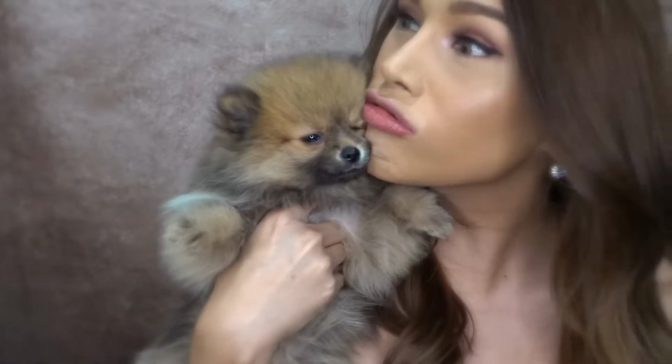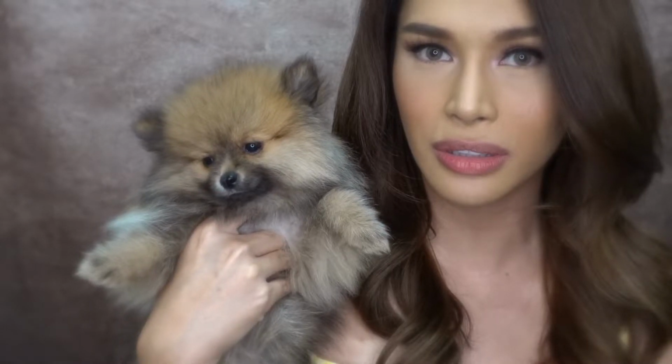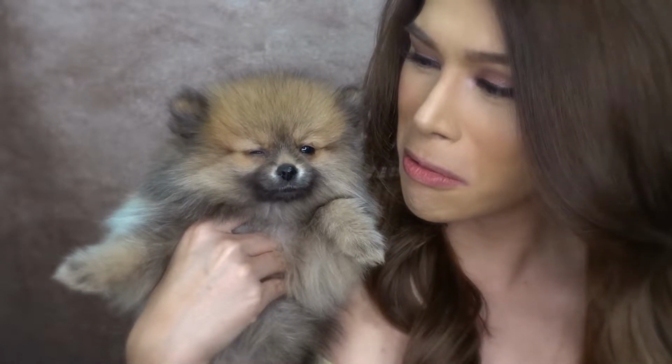And last but not the least, this is Chanel, like the bag. Hello. Fun fact, the previous dogs were supposed to be named after designer bags, but somebody in my family doesn't like it. Oh my god, they're so sleepy. So bad, I'm disturbing them.